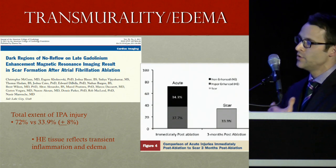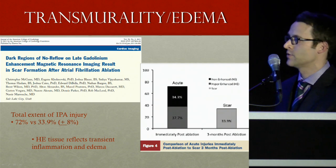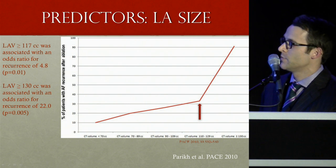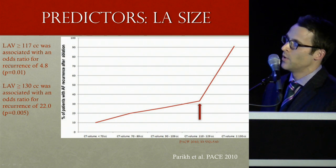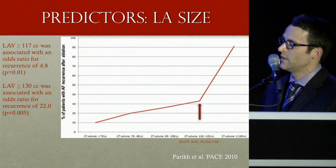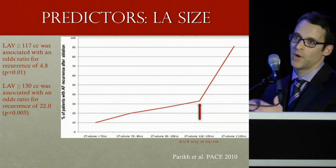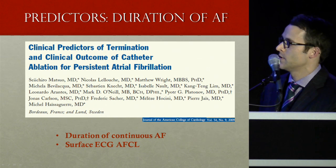But I think if you're doing it in the same setting, it has the possible effect of endovascularly affecting your mapping. Once again, I mentioned this, this is by Parikh and his colleagues. Left atrial size at 117 and above was a significant predictor of failure of AFib. Above 130, the hazard ratio, odds ratio goes even further up. So that was another interesting thing: how do we deal with these patients that have a tremendously large left atrium?